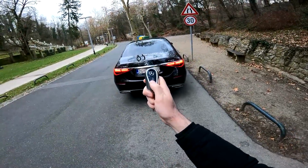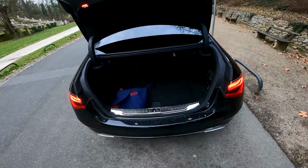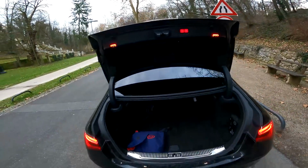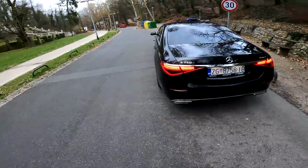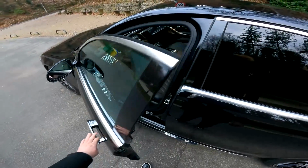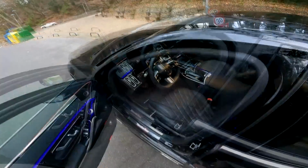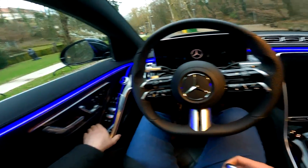And with pressing this key, you open the trunk, 550 liters, and that's actually better than on the predecessor. And now I think it's time to take this thing for a spin. So the door handles go out, and the interior is just magnificent. So stepping inside, and there we go. Massive doors.